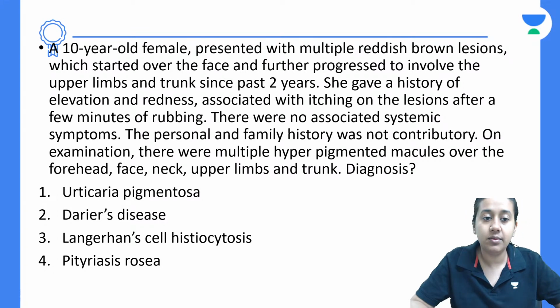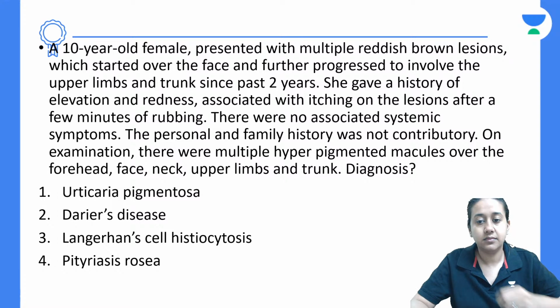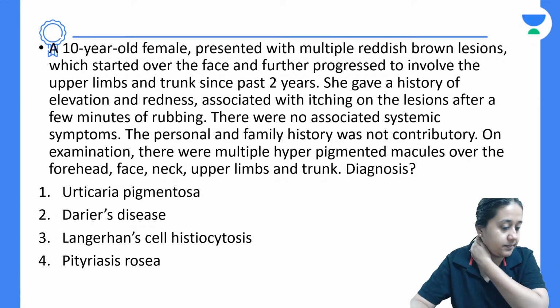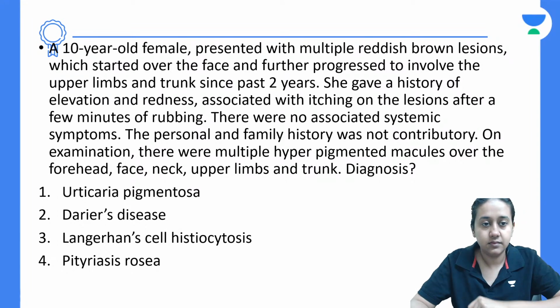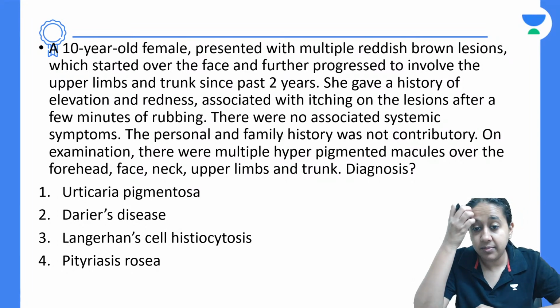So good morning to all my dear students. I request all of you to please answer this question. So a 10-year-old female presented with the following lesion. What can be your diagnosis here?